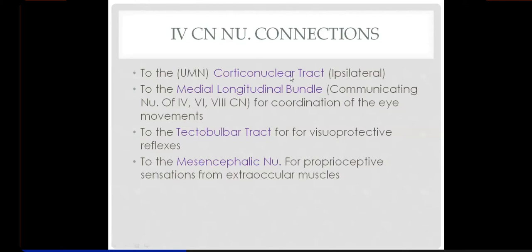You can see the corticonuclear tract. It's a part of the pyramidal tract descending from the higher center. I told you, whether it is communication from the visual center or from the auditory center, you focus your eyes in response to a visual stimulus, you rotate your eye in response to an auditory impulse, or any psychosomatic reflexes, images from the higher centers. So you move your eyes accordingly, right?